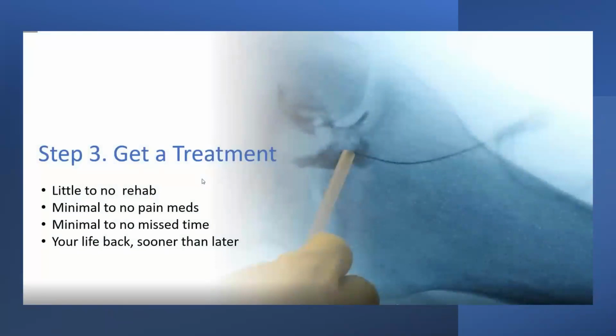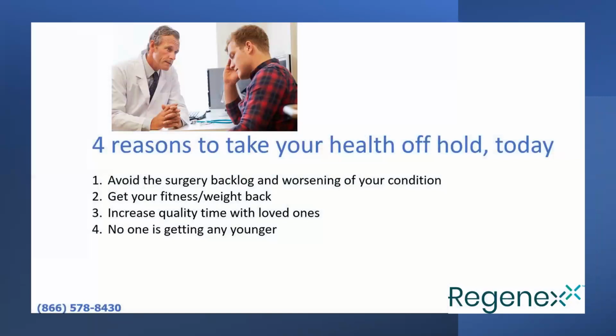Like I said, little to no rehab. Rehab's about 1/6 of what you would normally experience from a surgery. So we're not trying to beat you over the head with a lot of rehab, but it is important afterwards. So it's helpful to be able to do that. But in most cases, people can do that with less pain. It's much easier. The recovery is much better, and you're able to progress with function much more effectively. Minimal to no pain meds, minimal to no missed time from work or just life in general. You're back to things sooner, and you're getting back up on your feet at a much faster pace.